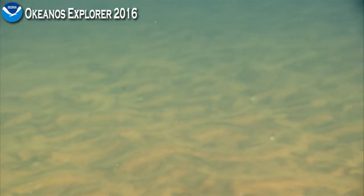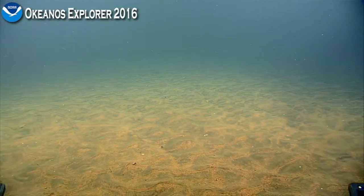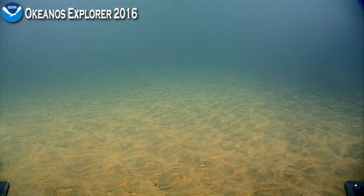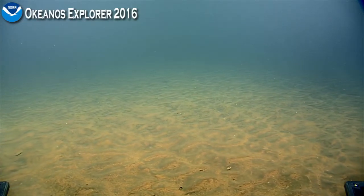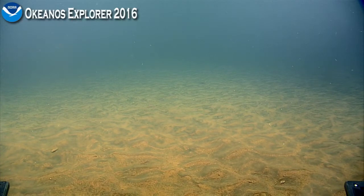All right, so we're just slowly creeping out along here, checking out the seafloor. And as Diva just mentioned a minute ago, we're going to have to be zooming in and looking for the little things in life. There's something just in the bottom center of the screen. There's something at the top center too. Looks like another hermit crab.